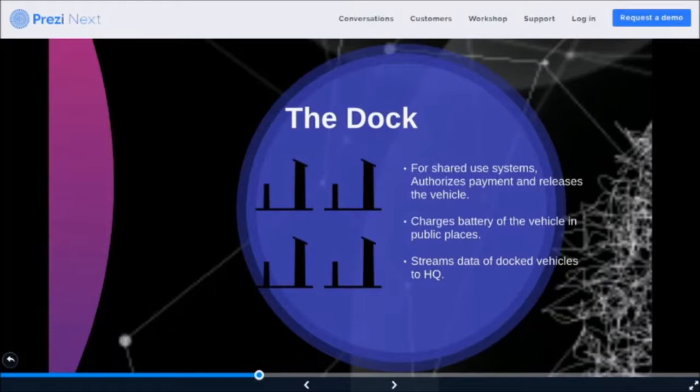The dock forms an important part and a very important system in our concept, because it provides the charging necessary in public places and also acts as a shared use system portal through which people can pay and rent the vehicle. For example, tourists who visit India can't carry their own devices, so they can rent these devices. Another part is that the docks collect data about the vehicle and stream it to the headquarters. This data is further utilized to improve the second edition of this vehicle.